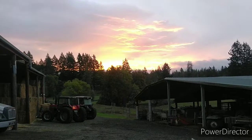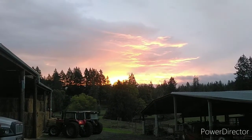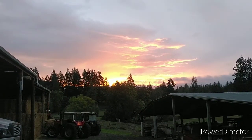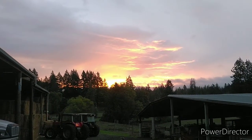Really hoping you can see how pretty that is this morning. It's more red than what it's showing. And yes, those clouds are cruising across at the lower level. They look faster in life than they do on the video, but yeah, they are cruising.